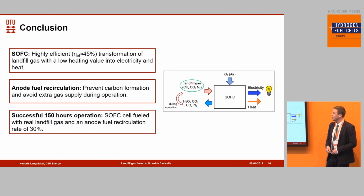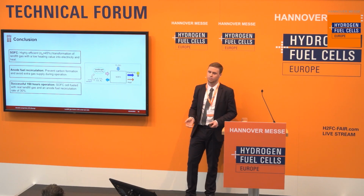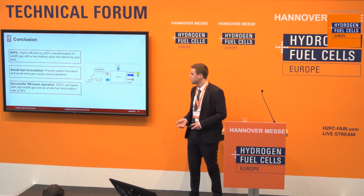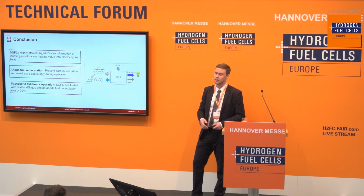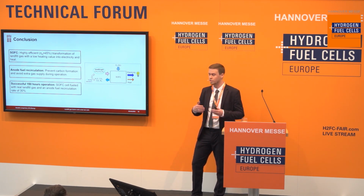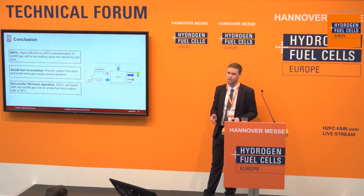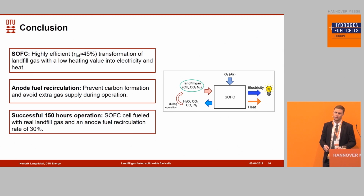First of all, we have a highly efficient transformation of low heating value landfill gas in a SOFC into electricity and heat, and that is landfill gas we cannot use in a combustion engine anymore. Then anode fuel recirculation is an option to prevent carbon formation and avoid extra gas supply during operation, so it simplifies the system. And finally, I presented a test conducted on single cell level, running for 150 hours, fueled with real landfill gas and an anode fuel recirculation of 30% to avoid carbon formation.